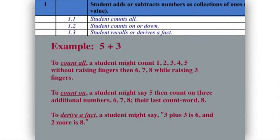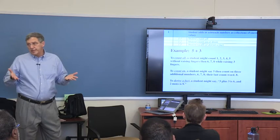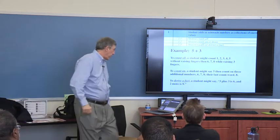So the count all strategy: a student might count 1, 2, 3, 4, 5 without raising fingers, then 6, 7, 8 while raising 3 fingers, okay? Count on: a student might say 5, then count on 3 additional numbers, 6, 7, 8, okay? So counts on from, all right? And then a derived fact might be, I know 3 plus 3 because it's a double, so add 2 more, okay? So those are the three strategies.